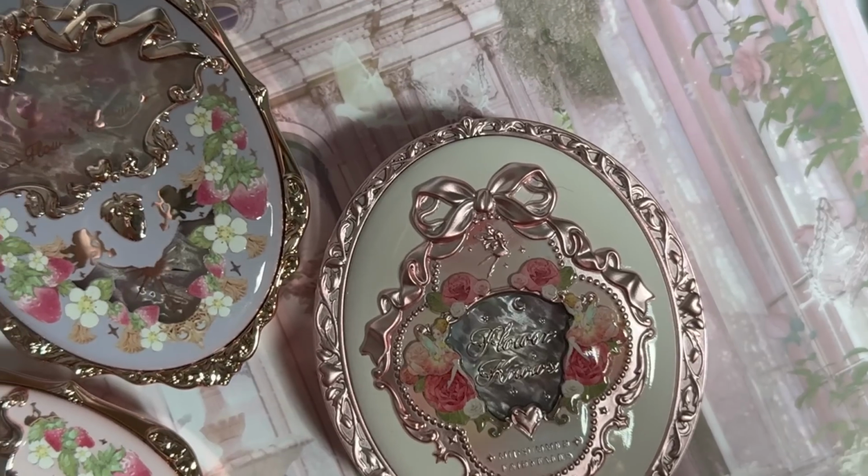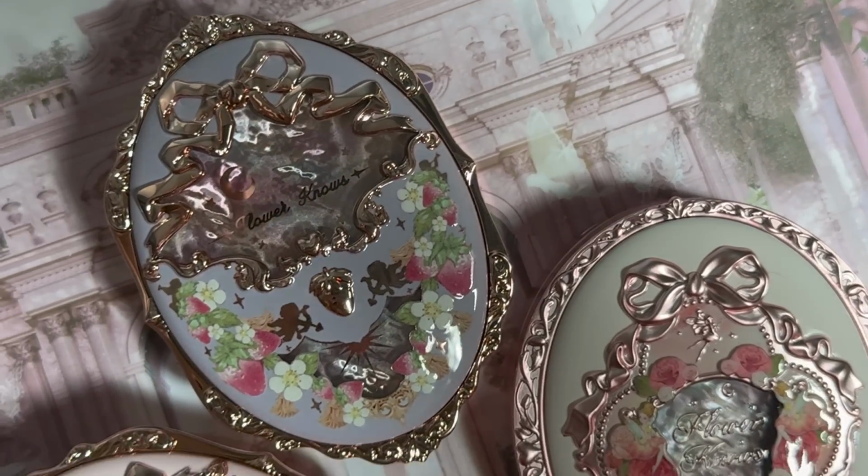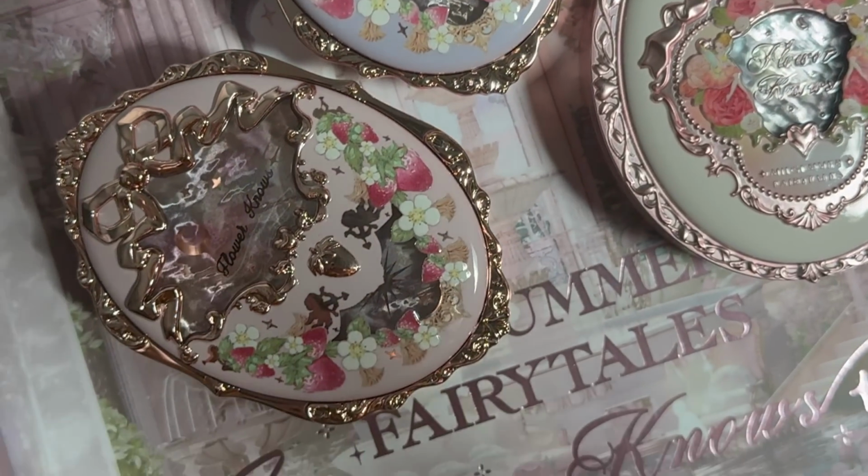Let me know if you've tried Flower Nose, what your favorite products from them are, because right now I have to say my favorites are the highlighters and the blushes. The blushes have good staying power too, and I was wondering if they would be pigmented, would they show up, or would they be that lightly pigmented type of blush formula? And no, they show up, they're there, they're beautiful, and they last throughout the day, which I so appreciate.